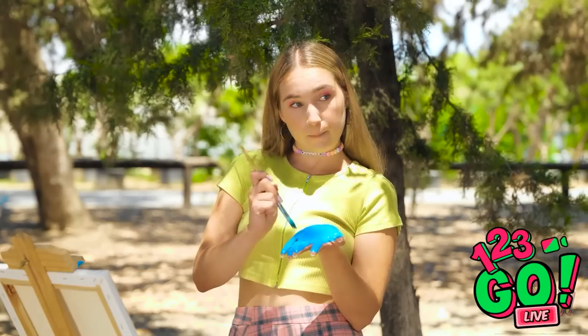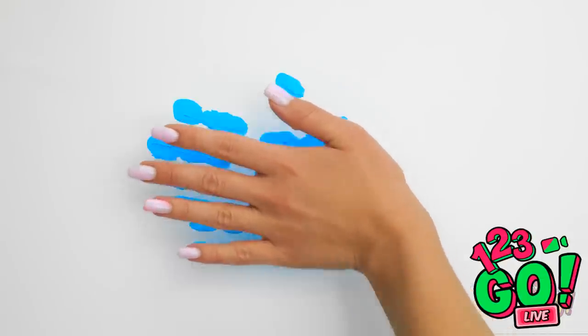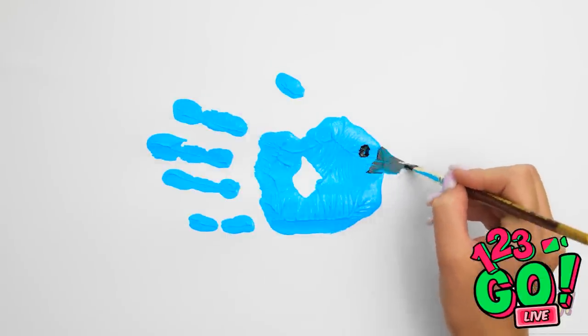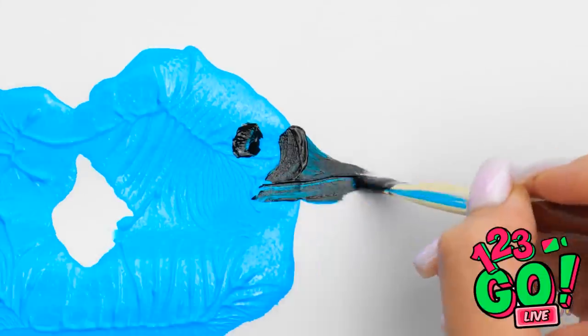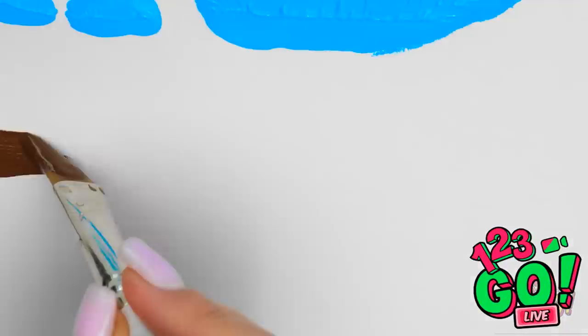What is that? I just needed an extra hand. Turns out, a hand is all you really need. Well, that and a few strategically placed dots and lines. Can you see the bird face yet? Don't worry, it'll all come together soon. These branches ought to give it away.